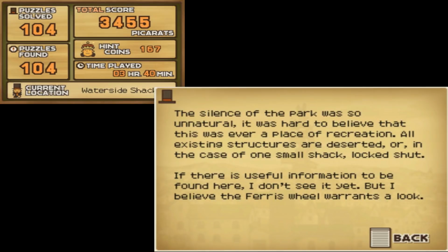Lost amusement park. The silence of the park was so unnatural it was hard to believe that it was ever a place of recreation. All existing structures are deserted, or in the case of one small shack, locked shut. If there is useful information to be found here, I don't see it yet, but I believe that the Ferris wheel warrants a closer look.